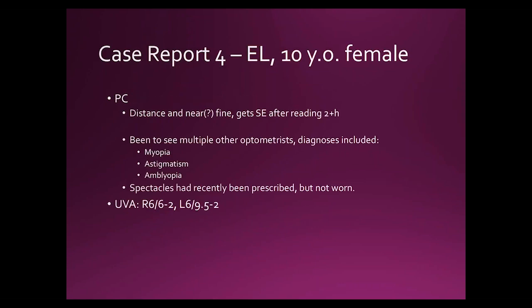So, one more, very much a child case. This is a very recent one for us. EL was brought into us after being seen by multiple other optometrists with diagnoses including myopia, astigmatism and amblyopia. She'd been prescribed glasses, but she didn't wear them. This was her unaided acuity.